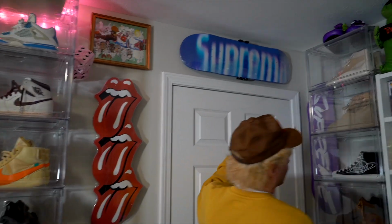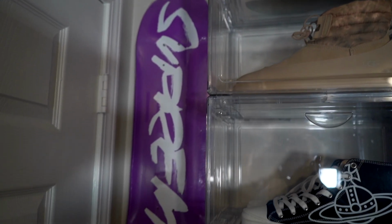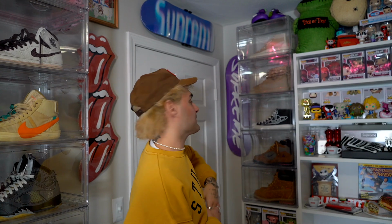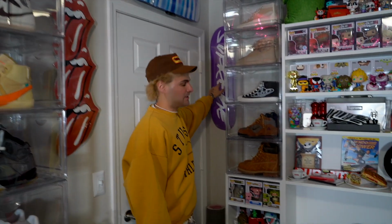I got more skateboards hanging up because I collect so many skateboards. I've been collecting skateboards since I was like 12 or 13. So now I finally have a place to hang them, so I'm hanging some of them up. Like here's one hidden back. This is the Supreme Futura in the back.